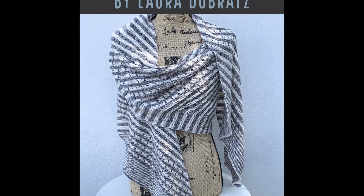And they offered to do Good People kits. So the pattern is Good People by Laura Dobratz. And I've been wanting to do that shawl for a while. Anyways, it's more like a scarf. It's not really a shawl. It's more like a wrap, because it's not a triangle shape. It's more of a rectangle, a parallelogram. I remember when we went to TNNA last year, I was looking around at Laura's patterns, and that one really struck me. I never got around to doing it. And now I'm going to.